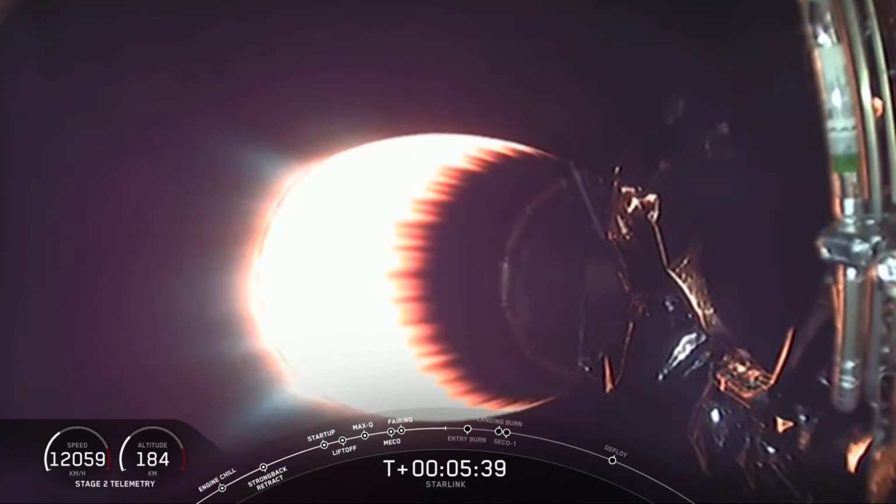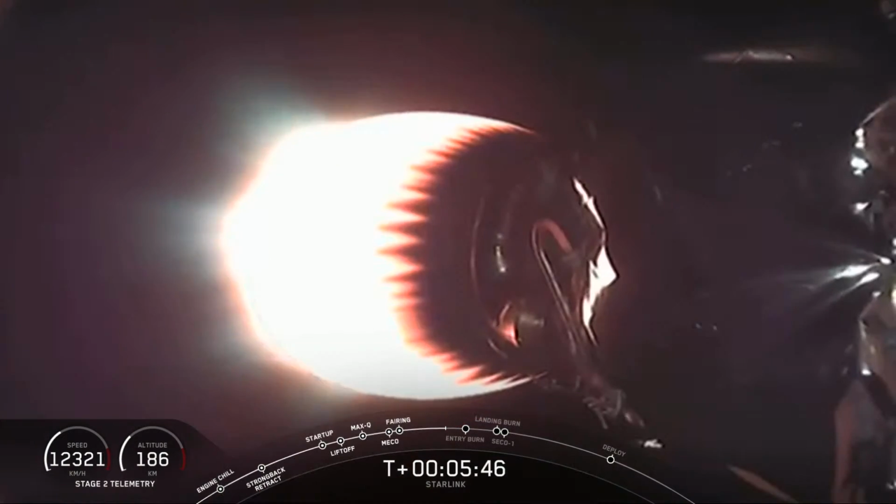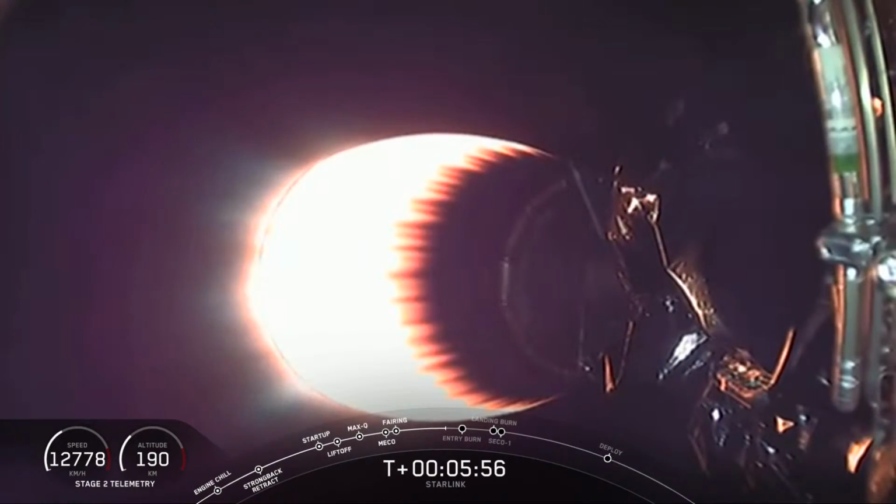It is, as you saw, a nighttime launch, and unfortunately, we can't really see anything, so we don't have very good first stage footage to show you at this point in time. But we will bring that back in once we get some landing burn action, re-entry burn action. Checking in on second stage, everything continues to look good.